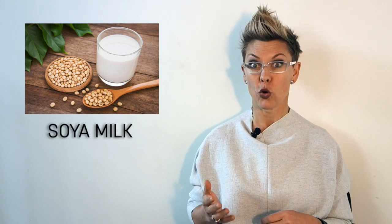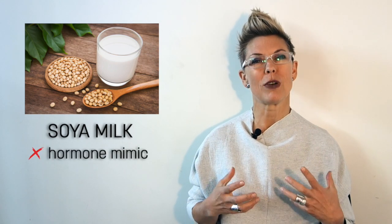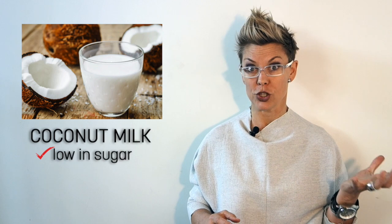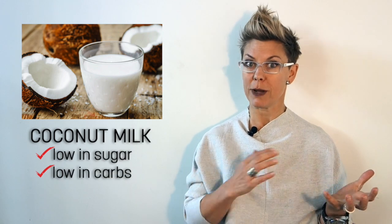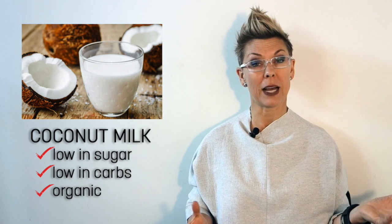So then moving on to the non-dairy milks. I think soy milk's been around a long time, but it doesn't have a great press. If you are going to drink it, then have an organic one. But it does tend to be a hormone mimic, so not really the best if you're drinking that a lot of the time. Then you've got all of the other nut milks, coconut milk, which tends to be low in sugar and low in carbohydrate. Make sure you don't have sugar in the ingredients. And if you can get an organic one, then that can be great.